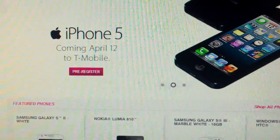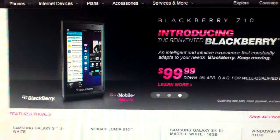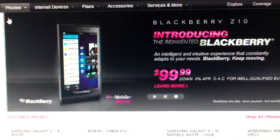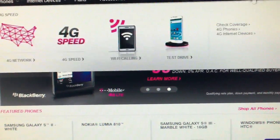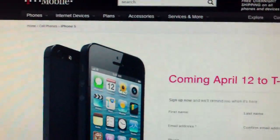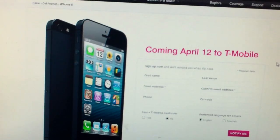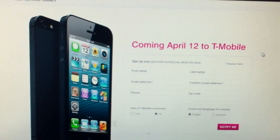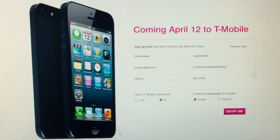From what I understand, the factory unlocked version is a little different than the AT&T version. So what they've done is they've tweaked the current version of the iPhone 5 to accept the AWS 1700 band. Here's the sign up page, as you can see there, April 12th. It's gonna be good to go.